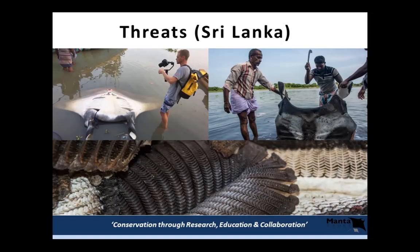Unfortunately, over in Sri Lanka, they have one of the largest Mobula fisheries in the world. So they catch a large number of oceanic manta rays, as well as other devil ray species, some of the smaller mobulids. In Sri Lanka, I won't go into it in too much detail because I think we have a webinar coming up with someone from Blue Resources Trust who will talk more about it. But it's not illegal to catch oceanic manta rays in Sri Lanka. So there are rules and regulations with regards to exporting of gills, but the actual catching and killing of oceanic mantas is not illegal.